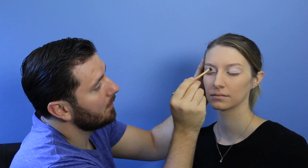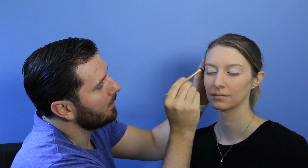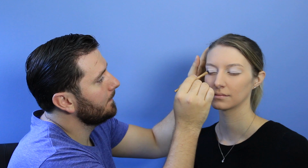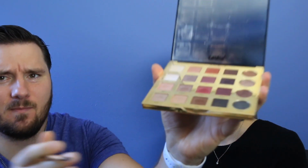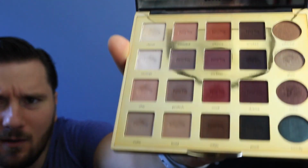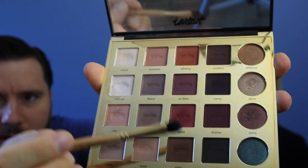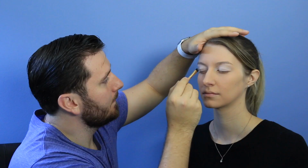Start in the corner of the eyeball here. Bring it up under the brow. Put some more on because you didn't put enough. There's a thing here called fallout. Not the game, but powder. It's gonna happen. You gotta darken that up a little. You want kind of a natural look. So if you see in here these colors, I'm gonna stay in this range to keep it kind of warm and nice.